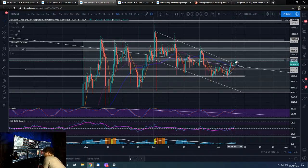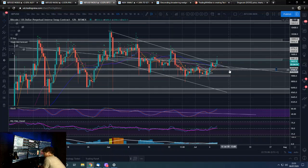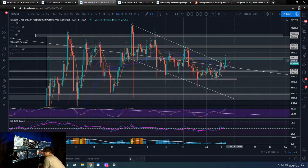But obviously, if we do enter this trend line again, and then lose 9,200, it'll be pretty obvious that we are coming down here. In my view, at least. But what I do think is that we have got the strength to get up.